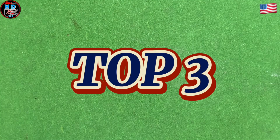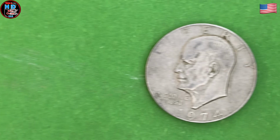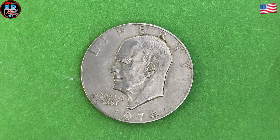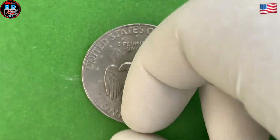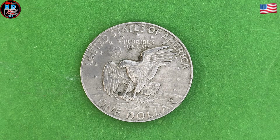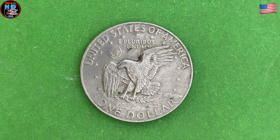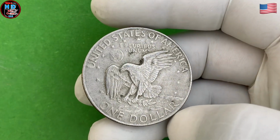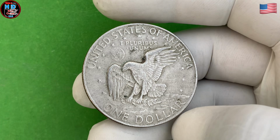Top 3. The sound of an old drawer sliding open. A forgotten shoebox pulled from the back of a closet. The lid creaks as it's lifted, revealing a jumble of faded postcards, yellowed receipts, and a few old coins. Among them, something catches the light, large, silver-colored, and solid in your hand. You brush off the dust and see the year.